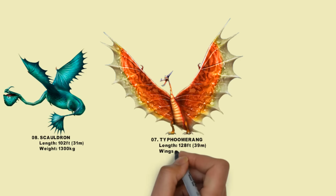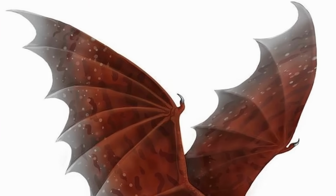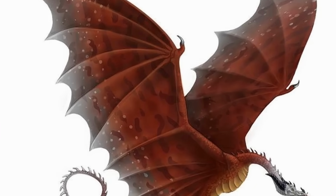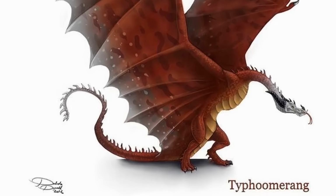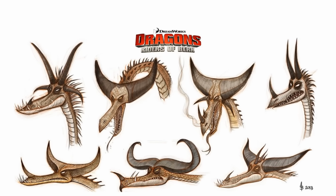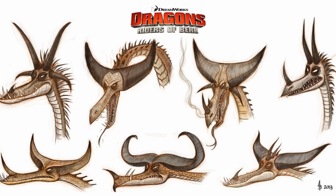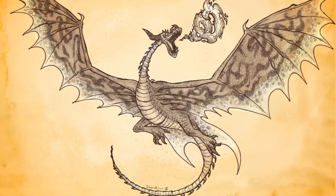They are very large dragons and they come in a variety of colors including blue, yellow, red and orange. They have 2 very large horns and orange eyes. The legs are exactly like those of a Monstrous Nightmare. They look like a mixed breed of a Monstrous Nightmare and a Timberjack. The Typhoomerang's fiery breath resembles a giant tornado that can burn anything in its path except for those that remain right in the middle of it.